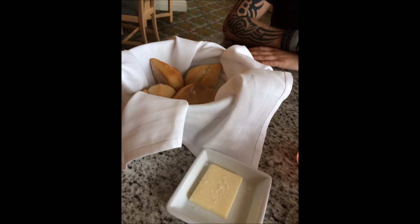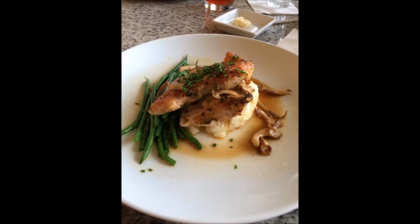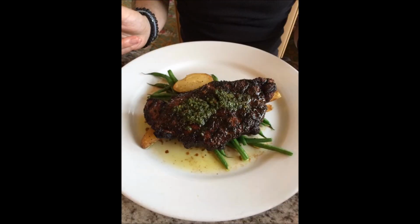We didn't have any starters, but for main course, I decided to go quite plain, which is not like me, and I decided to have the chicken with buttery mashed potatoes and green beans. Buttery mashed potatoes, well, you just say those words and you've got me, because I love my potatoes in any way, shape or form, and these were indeed very buttery and very tasty.